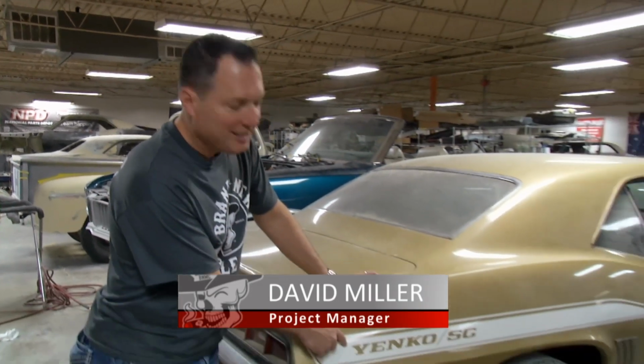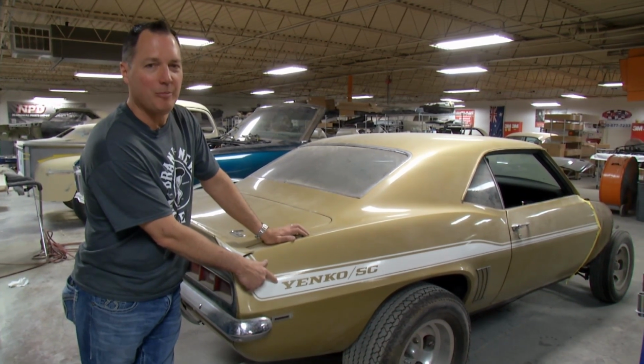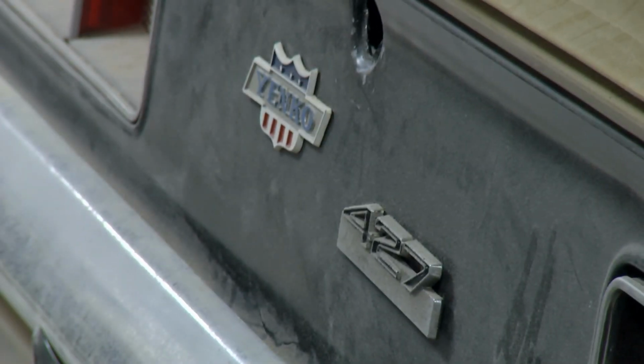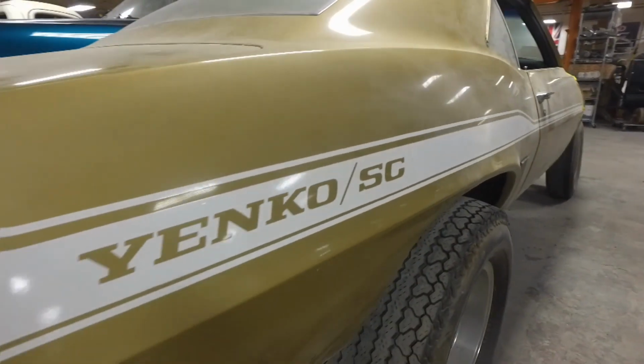This is one of my favorite projects here. You might recognize it as a 69 Camaro, but if you look closer, this is a real Yenko. This is a one-owner 1969 Yenko Camaro. It's one of 3 that were ever gold and white. It's one of 2 that's in the Yenko Club nationally that's still owned by the same original owner. It's very rare, came from Connecticut.